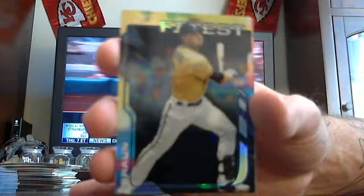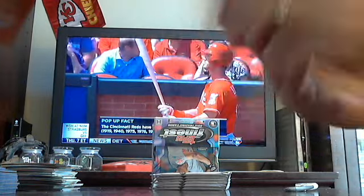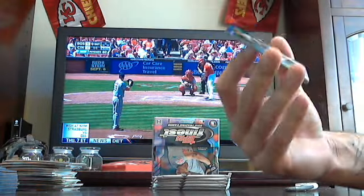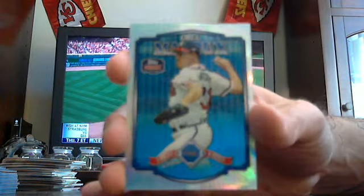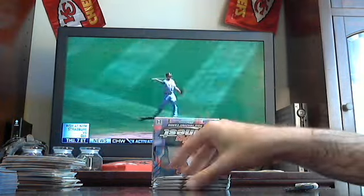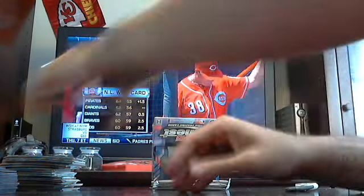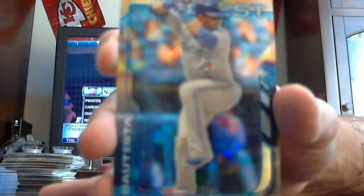Got number to 99, Milwaukee Brewers, Ryan Braun. Ryan Braun to 99. X-Fractor, CJ Cron, Angels. Three base. Got a Craig Kimbrel refractor for the Braves. Base. Got a Braves, Greg Maddux. Rays, Evan Longoria. Base. Got a Joey Bats for the Blue Jays. Jose Bautista, refractor. Base.